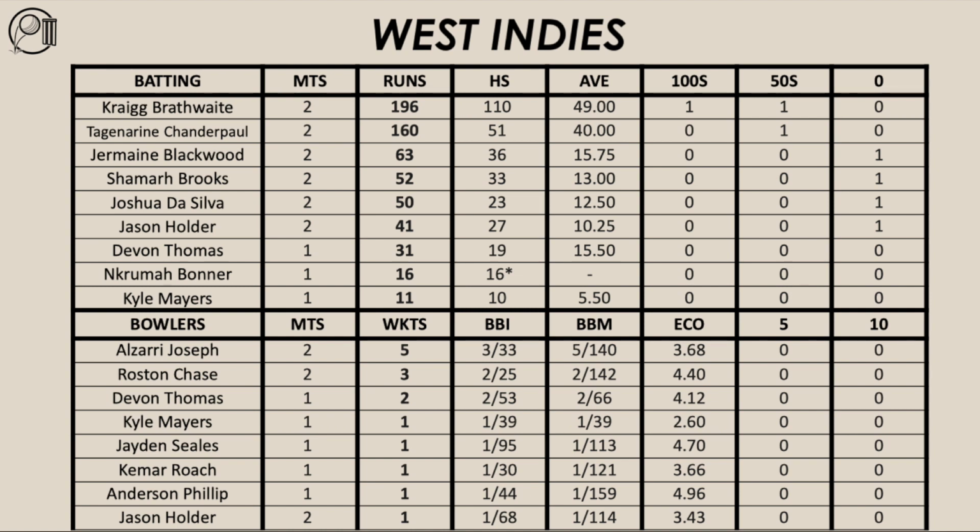The second Test in Adelaide, he had a bit of a different role because he was bowling with the new ball. Kemar Roach was out because of injury. He couldn't be the intimidator or bowl the short balls like he did in Perth in the second innings to Labuschagne. Couldn't do that in Adelaide because he was bowling with the new ball. So different role for him.